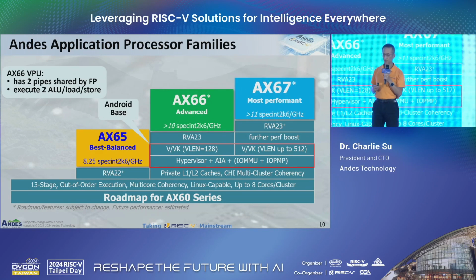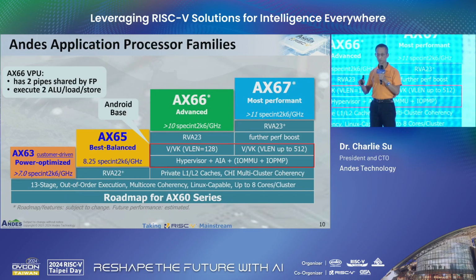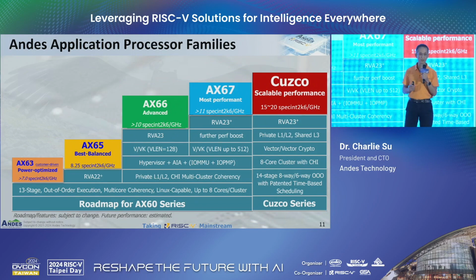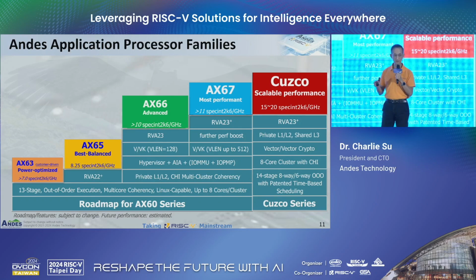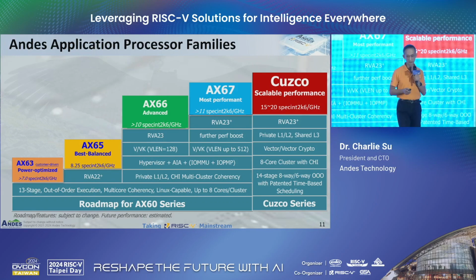And beyond that, we're already looking into the X67, which is going to bring another 10% performance and catch the latest RISC-V standard. And we reserve a spot called X63, which is a power-optimized version, because some customers may not need such high performance from a 4-way superscalar, and they probably need 3-way or 2-way, but power is more important there. So it's a kind of customer-driven spot. And in parallel, we have another project called Cuzco, which is developed in parallel by a different team. It's a 14-stage, 6-way or 8-way out-of-order processor with our patented time-based scheduling. The features are very similar, but the microarchitecture is very different. So the performance can go up to another 50% to 2x of our 67 series.